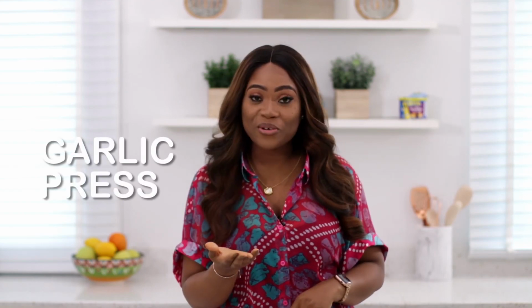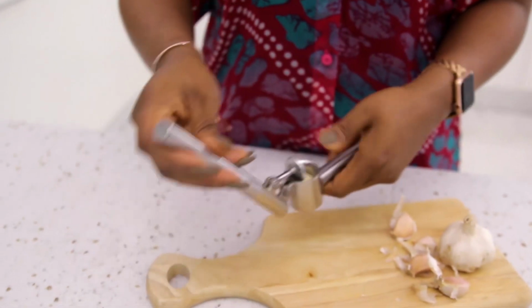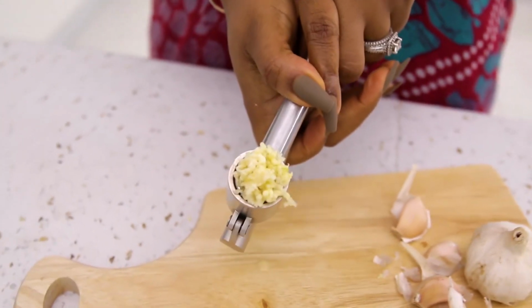Number 5 for me is a garlic press. And you may not agree with me on this one, but I think a garlic press just makes things really, really easy. I cook with a lot of garlic, so I always have to mince, and I just find it really easy to use a garlic press every time. Once I put my garlic in, I mince it into the pot, and it's just boom, good to go. And then my fingers don't smell of garlic. Some people don't like the smell of garlic, so you can use that.